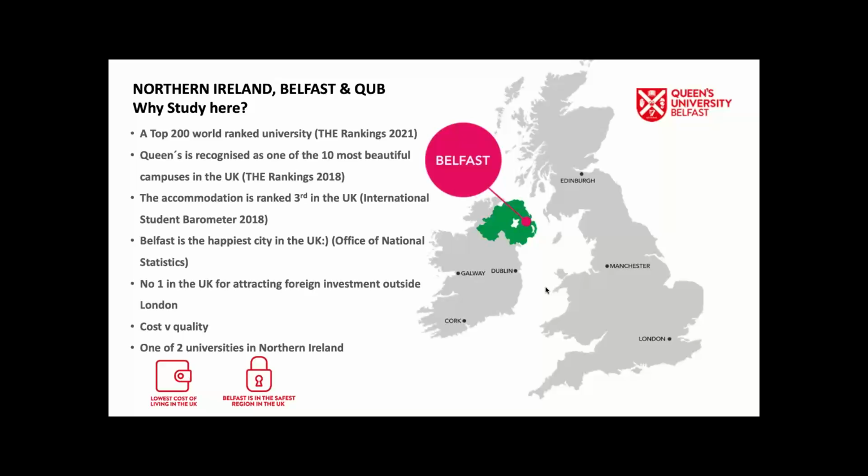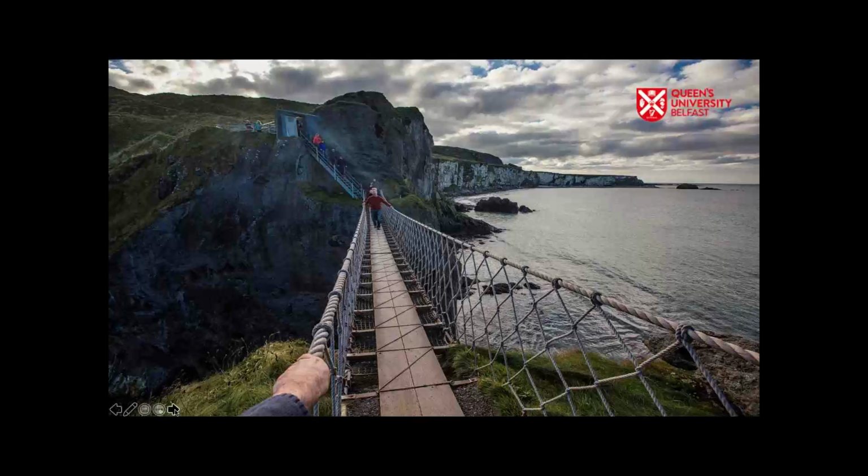Now, there are parts of Latin America that obviously have a reputation for not being as safe, but effectively Queen's is incredibly safe and very friendly. So I think the 4 most important points here are: good quality university, cost effective, very friendly people, and secure and safe. These are obviously really good qualities that we look for in a university when we're going to study overseas.